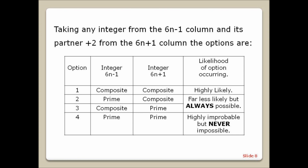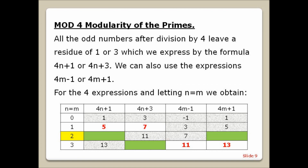Taking any integer from the 6n-1 column and its partner plus 2 from the 6n+1 column, the options are: 1. Composite and composite, highly likely. 2. Prime and composite. 3. Composite and prime. Both are far less likely, but always possible. 4. Prime and prime. Highly improbable, but never impossible.